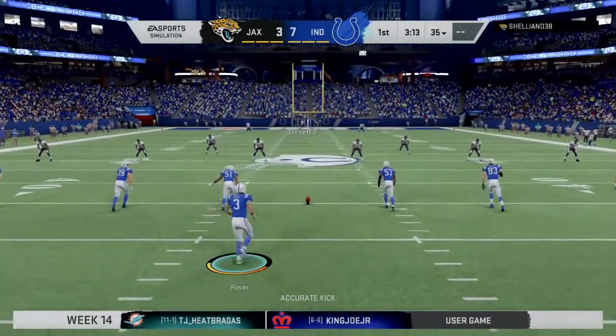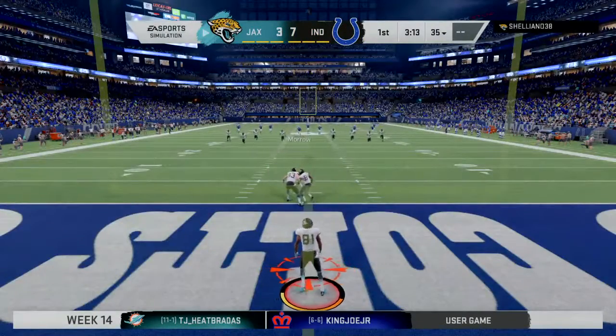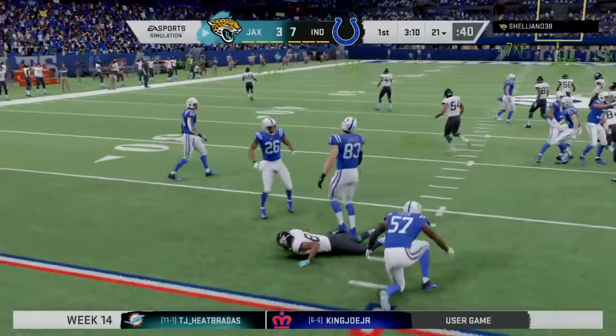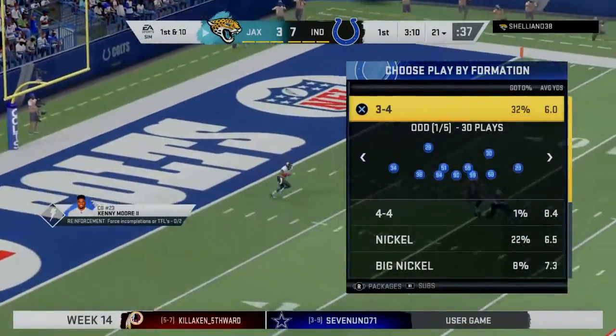Now after the touchdown, here's Rosas on to kick it away. This is taken about 7 yards deep. And he's able to get it across the 20, but not by much, as he's marked down at the 21-yard line.